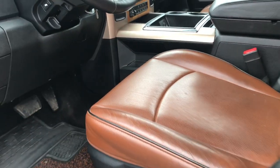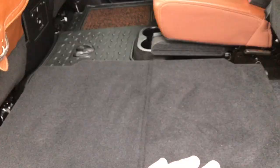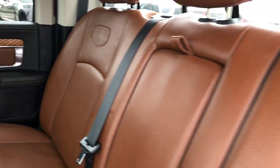Take a quick look at the back seats and then we will check out under the hood. First off, we do have the load floor back here, which is a pretty neat deal. Just put that down. You can put your boots or tools, or if you got dogs, they can lay back here on a nice flat surface, and then they're not wrecking your custom Laramie Longhorn seats, which these seats are in excellent condition back here. No rips or tears, no scratches or scuffs.